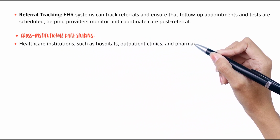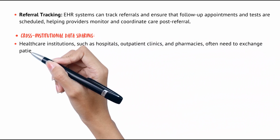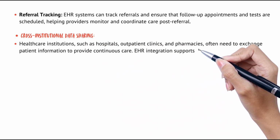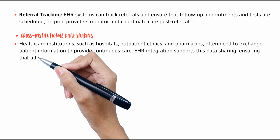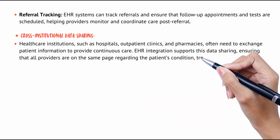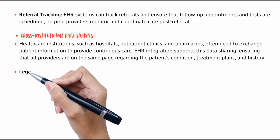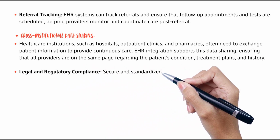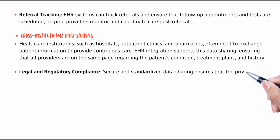Cross-institutional data sharing. Healthcare institutions, such as hospitals, outpatient clinics, and pharmacies, often need to exchange patient information to provide continuous care. EHR integration supports this data sharing, ensuring that all providers are on the same page regarding the patient's condition, treatment plans, and history.